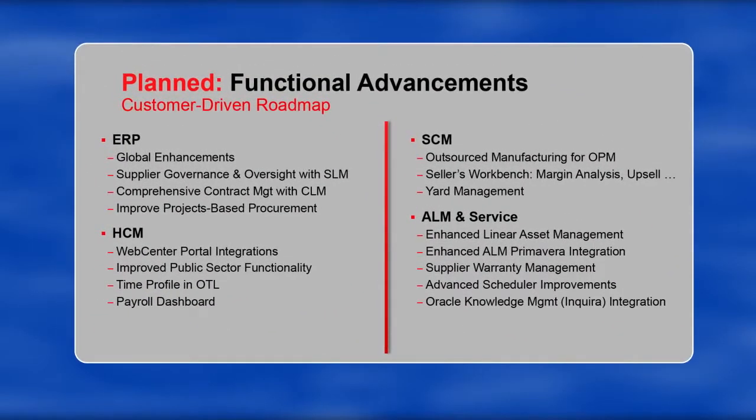Okay, so Endeca, mobile, OA framework improvements, transitioning forms to OA framework, all make up the UI strategy for eBusiness Suite. But that's not all. That's a big part of what we're doing in the next 2-3 years, but we're also doing a number of functional improvements and continuing to add functionality, customer-driven functionality into eBusiness Suite. And I'll highlight a couple of our roadmap items here.